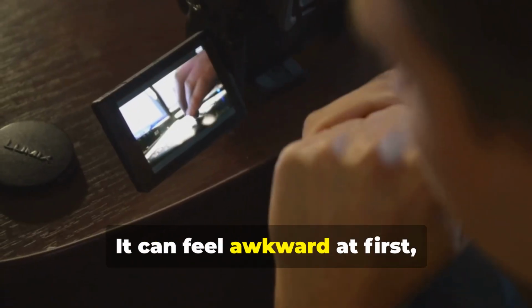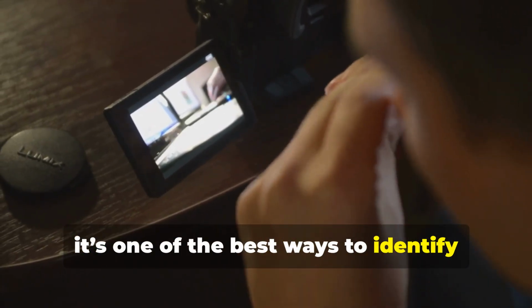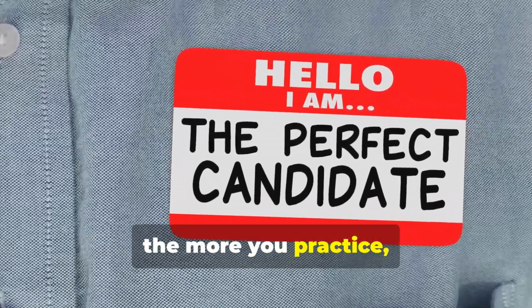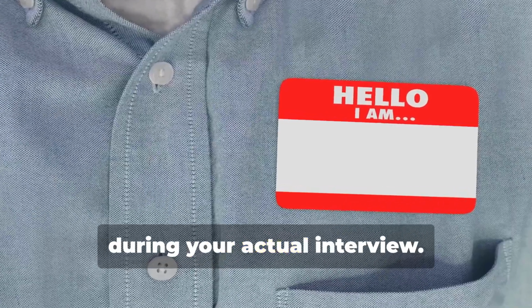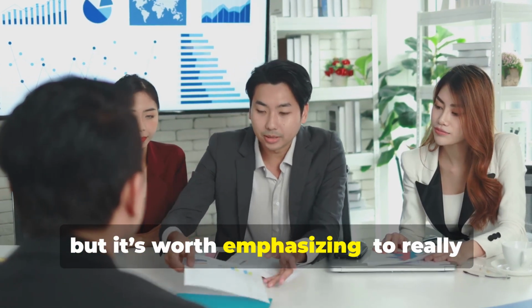It can feel awkward at first, but trust me, it's one of the best ways to identify areas where you can improve. Remember, the more you practice, the more confident you'll become, and that confidence will shine through during your actual interview. This one might seem obvious, but it's worth emphasizing.